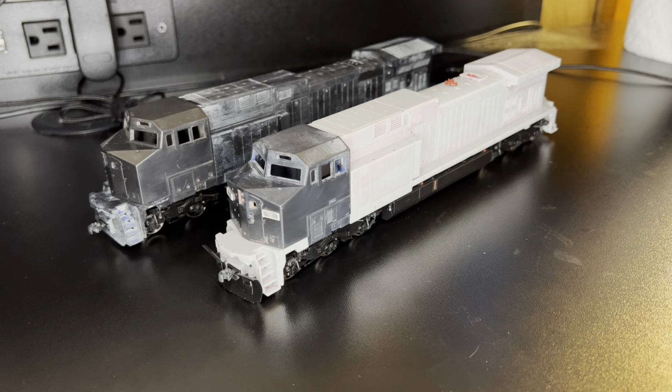Then up next, what I have are two project units I'm working on. These two units are going to be modeled after the 777 and 767 from the Unstoppable movie. Those two units were technically real units. They're CP units painted up for the movie. So I'm going to be modeling them as the way they look in the movie for the railroad. So the one in the front will be 777, the one in the back will be 767.